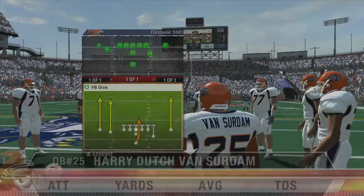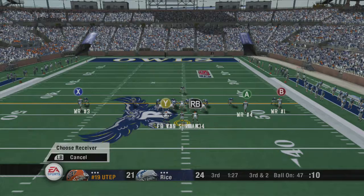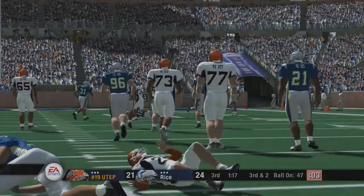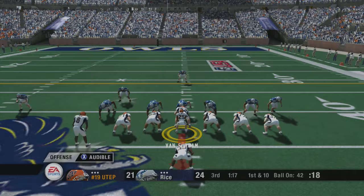Ball on the 47. Number 25 with three wide receivers. The Miners audible to something else. Third and short, and they'll throw for it. Fires a bullet out to the right. We got a flag down on the field. Might have been offsides. And he helped the offense with that penalty. And you have to be careful here because the offense will get a free play, which could become even more costly than the 5-yard penalty. First down, 10 to go.